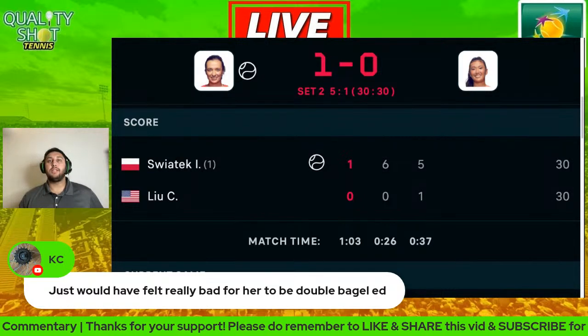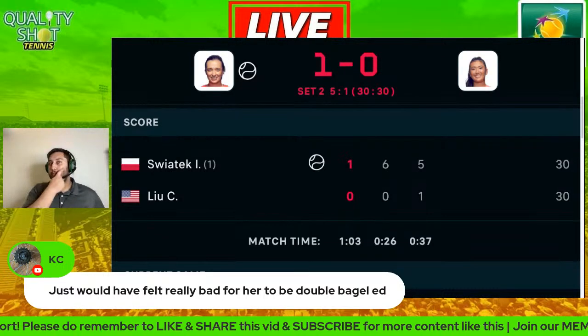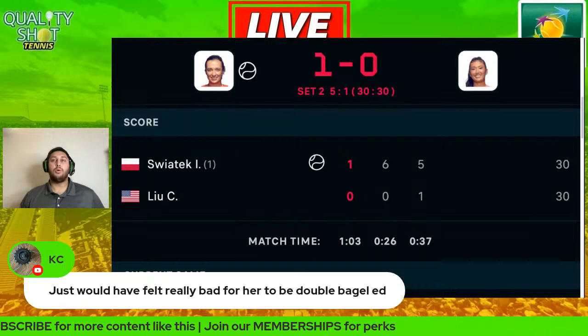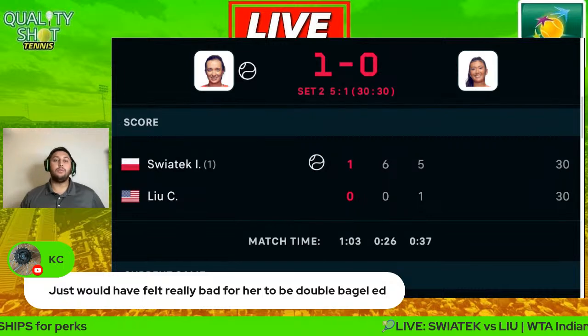Out wide from Świątek, a good one. Great return, though, down the middle from Claire Liu. The forehand from Świątek is even better. Wowzers. Forehand cross from the Pole, beautifully struck into the open court. And it's another winner to add to her tally. So 30 all.